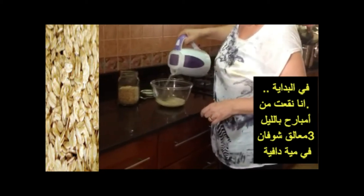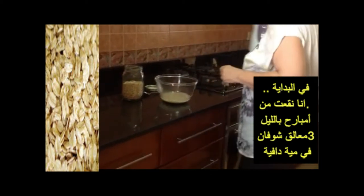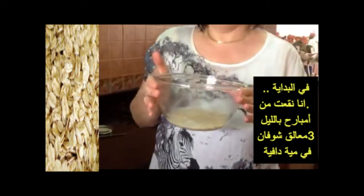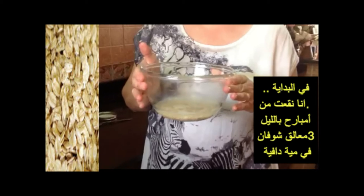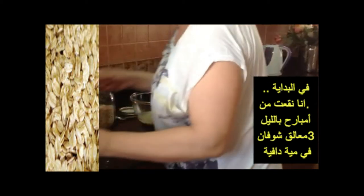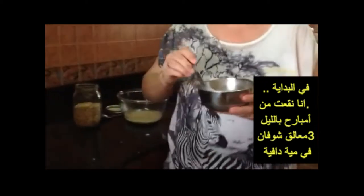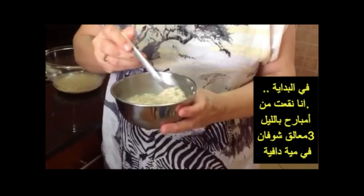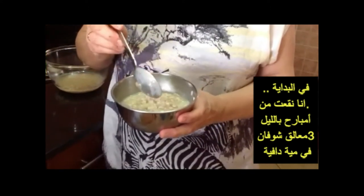They are covered just like this. So I will put this one in the fridge overnight so that they are soaked completely through. The result we will have the next morning is something like this. So the oatmeal is completely soaked through and is also lump free.